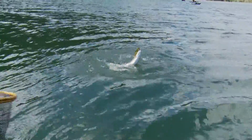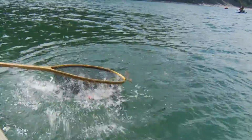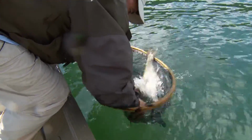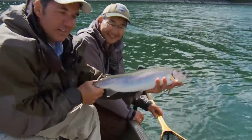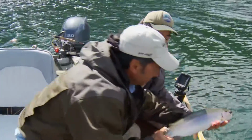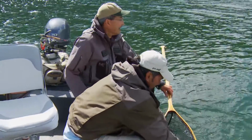Look at this. Oh, come on. Okay, there we go. Look at that. There he is. Isn't that gorgeous? That is just a beautiful fish. Fantastic. I'm gonna put him back in here. I don't want to get wet again, so I'm gonna let him go.